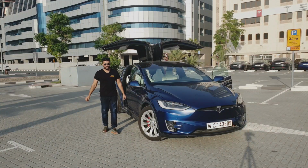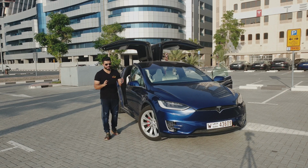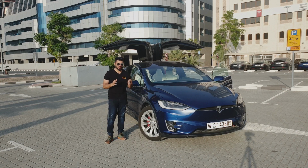This was the Model X of Tesla, and this is an amazing car. The starting price of the Tesla Model X is around $85,000, and in UAE it's 380,000 dirhams.